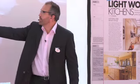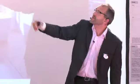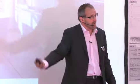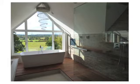Plane of timber on the floor, a little step up, the bath, and a big, big window because they had this fantastic view over the countryside. And then a feature, it's a bit washed out here, you may be able to see it on that screen, a feature light over the apex of the pitch, over the bath itself.